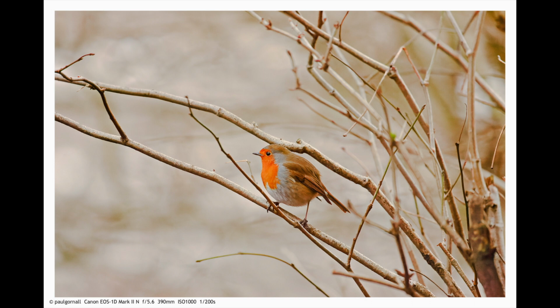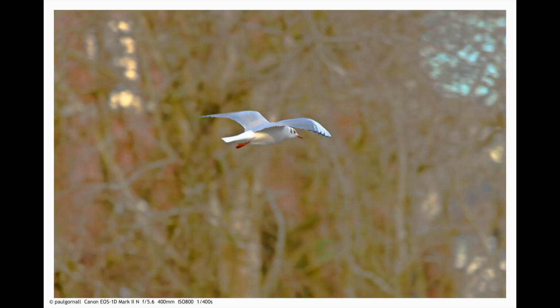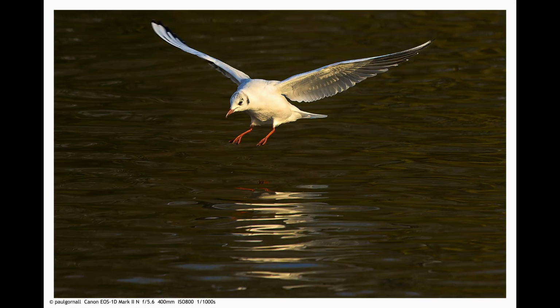Obviously onto a walk that I had in winter. That's with the 1D, as you can see. Onto the lake, about a mile away from here. So I took some of the gulls there. I love the colours. That particular one and this particular one.